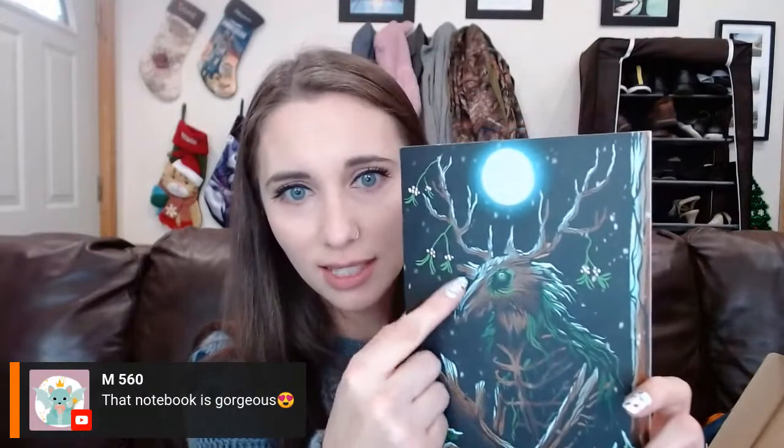There is the same print for the greeting card. This is a great size greeting card, by the way. It's very nice and thick cardstock. I love the way the moon glows and all of the growth off the antlers. This is my kind of holiday. This is such beautiful artwork, isn't it? That's why once I got the trick-or-treat box, I was like, yes, give me the winter box. All right, and the greeting card came with an envelope as well.